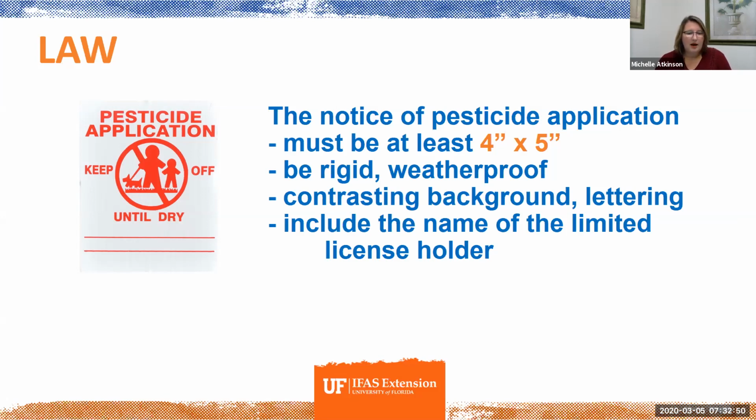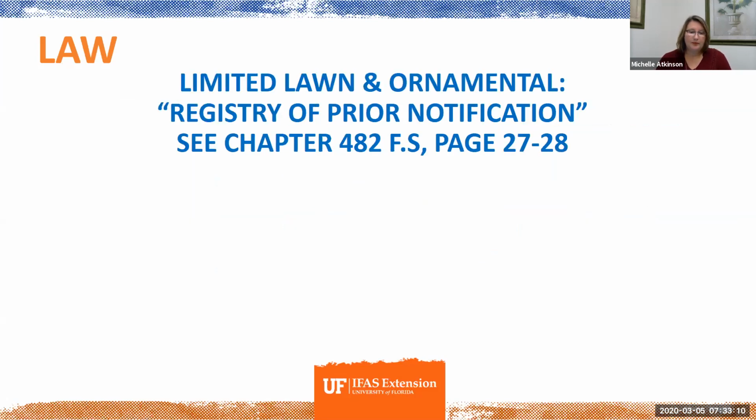So the sign in this presentation, you can find these in a lot of places, at local retail stores, online. And you can just use a Sharpie to write your name on these. Some companies use this as a marketing opportunity, so they get them made with their company name and phone number and all put on them. But either way, your name needs to be on it as the applicator.